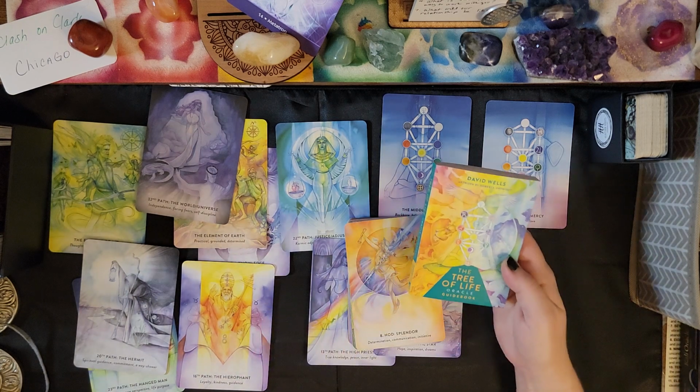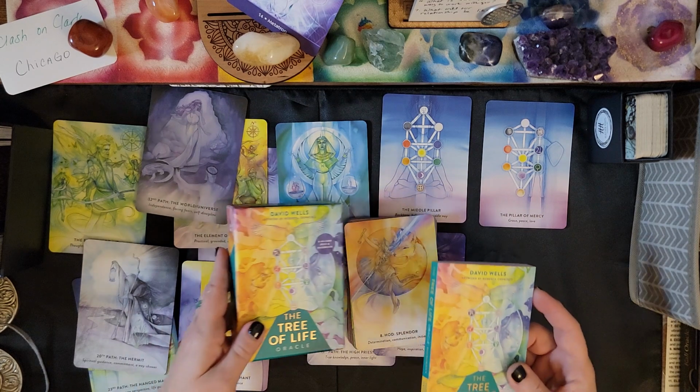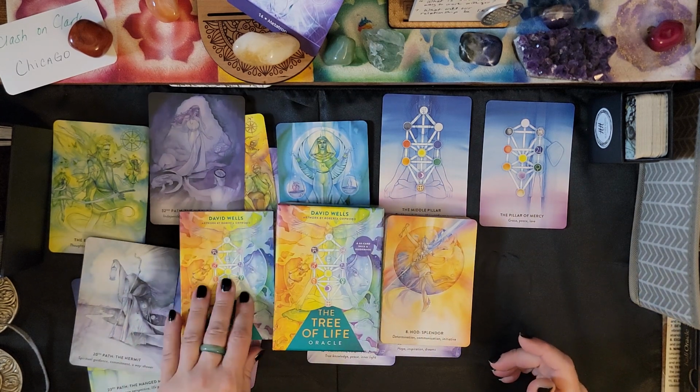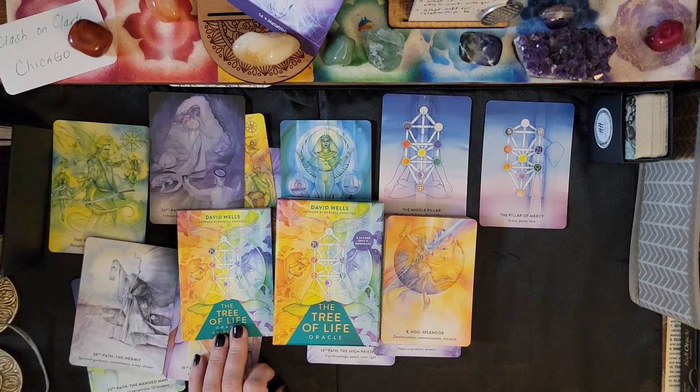But this is the Tree of Life Oracle by David Wells. I'm not fond of the commentary and the content, but it actually has some pretty good information that I think will be super helpful in learning the principles of the Tree of Life and applying it to my own readings. So yeah, fun. Let me know what you guys think.